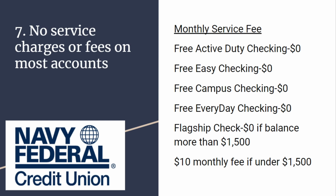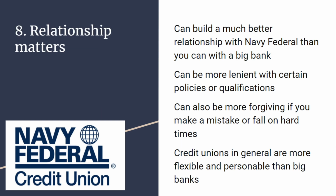So, again, very, very reasonable when it comes to fees and things like that, where lots of financial institutions tend to kind of nickel and dime you with those things. Navy Federal is not one to really do that a whole lot. So that's another huge benefit and a huge reason that people love being a part of this credit union.